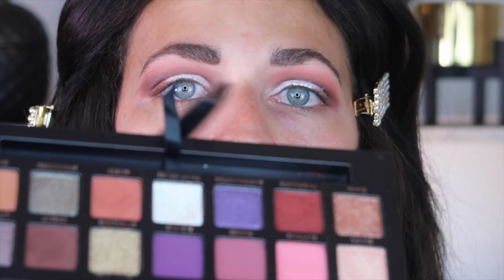All right. I think for the eyeballs, I'm going to go ahead and cut the crease for the lid. Okay, and now I'm going to take Trust Issues, which is this shade, and I think I'm going with the red as well.